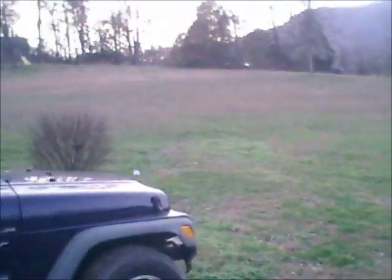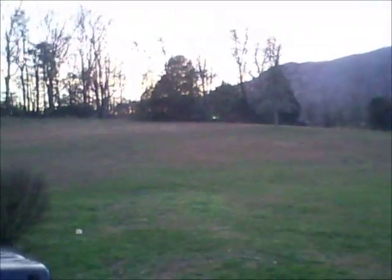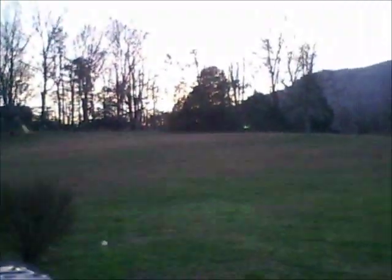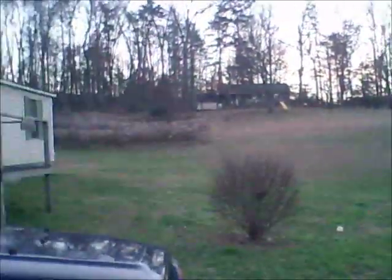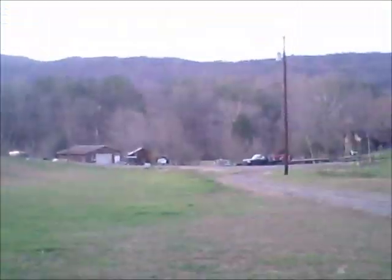Hey guys, I'm heading back to the garage to work on that Jaguar rear end. I thought I'd give you a little view of the weather here in East Tennessee since most of you up north are getting quite a bit of snow. It's actually been quite pleasant here today, low to mid 40s by late afternoon. So it's kind of nice to be able to go outside without having to worry about a coat or anything on. This is just a little view of my front yard.